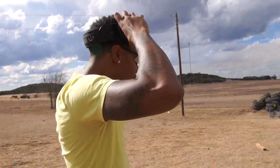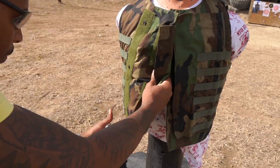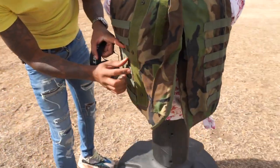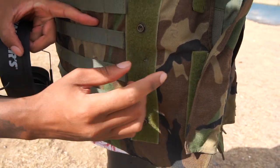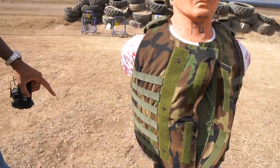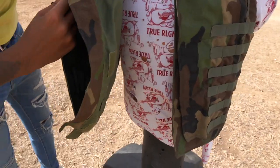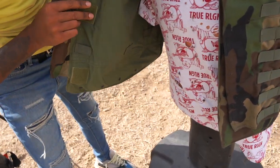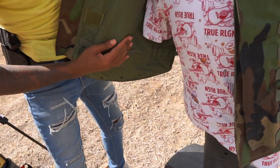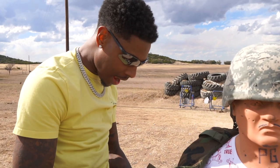Let's go see what she did. All right, I think this is where the 9 hit. That's what I was aiming at, right here. Ooh, the thing got a little buzz in there. You alright, player? Let's see if she went through. Okay, it kind of knocked it a little bit. Got a nice little pudge in it, though, for sure. Ooh, and it's hot.